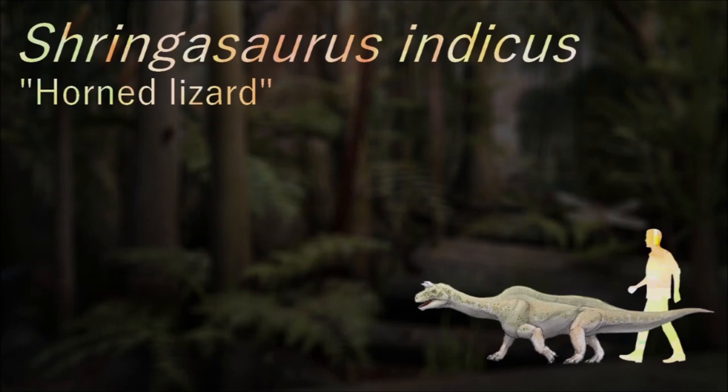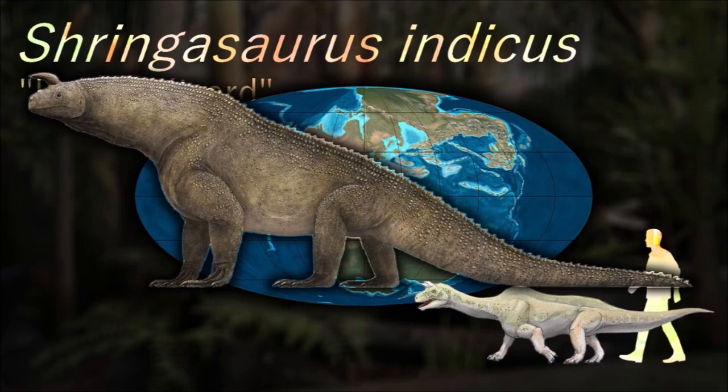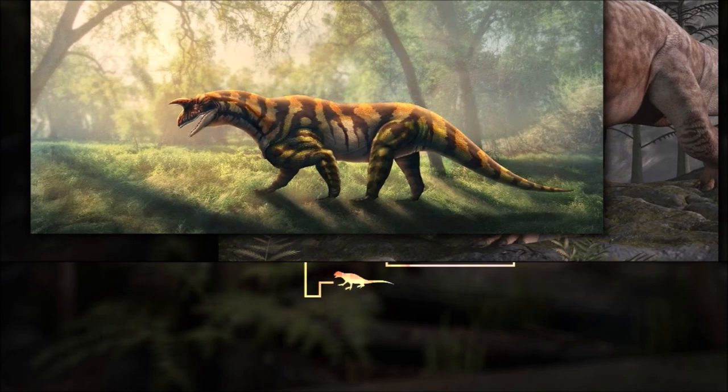The Indian Shringasaurus was a quadruped animal of a massive aspect. It was also a herbivore. Its most striking feature is the presence of a pair of horns, similar to those of ceratopsids. The presence of horns is dimorphic. These structures were probably sexually selected and used as weapons in intraspecific combat.